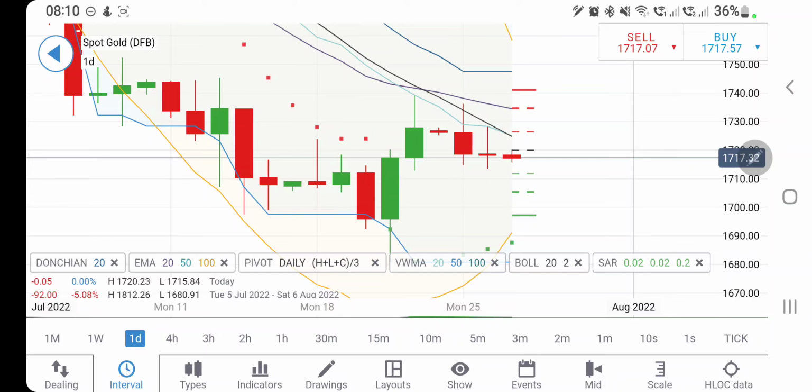So right now for the day, it appears on the hourly and 2 hour charts that it may try to reverse and break out. However, the 2 hour chart has given a breakout on the bearish side, on the sell side, which is making me further cautious. So trade accordingly. Do not trade between 1710 and 1720. Above and below, take a long and short position. On the upside, 1725 and 1732, these levels you should watch out for.